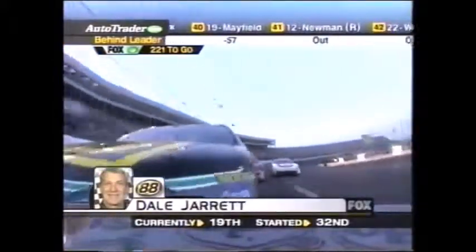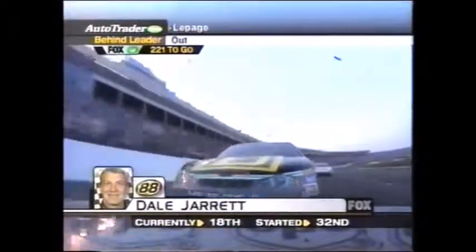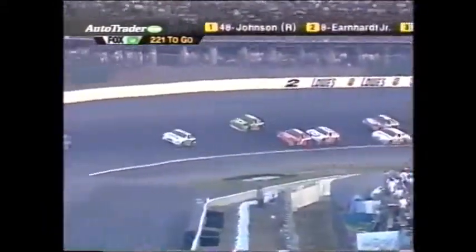A lot of experience back here, Darrell. Kyle Petty, Bobby Hamilton in the 55. That's that big front bumper you see behind Dale Jarrett now. And Bill Elliott in that group. Tony Stewart just took a high line off. Well, I think there must be fluid down there in turn 2 because the 25 car took off up the hill as well. I don't know what happened down there.